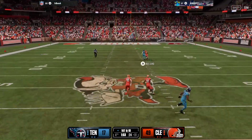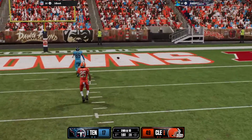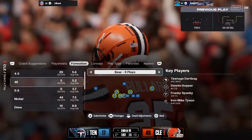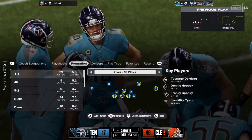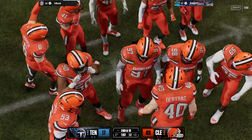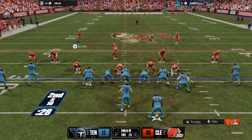He'll air it out down the middle. And that is incomplete. Well, it's late, you're losing, things really haven't gone your way all day today, and there's really not much left to do other than to try to take some big shots downfield. That time the coverage is really good and just falls incomplete.